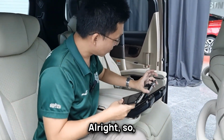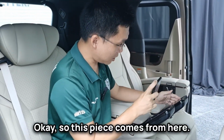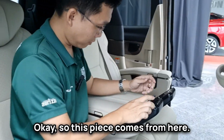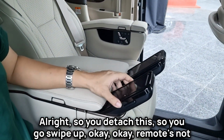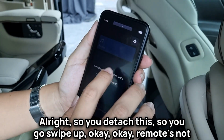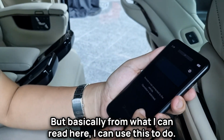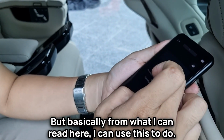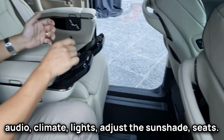All right. So, okay. So this piece comes from here. So what happens is you detach this. So you go swipe up. Okay. Remote's not connected to the vehicle. All right. Never mind. But basically, from what I can read here, I can use this to do audio, climate, lights, adjust the sunshade, seats.